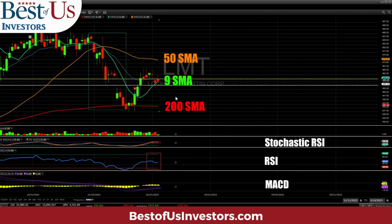So this is Lockheed Martin. We try to go and find positions and stocks that have price action pullback, like we see right here inside this green box. We had a lot of pullback. You can see trading under the 9. We came down, we bounced right off the 200-day simple moving average for several days and came back up and got one candle over the 9, full candle.